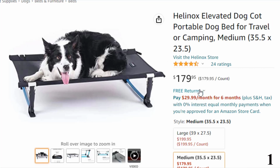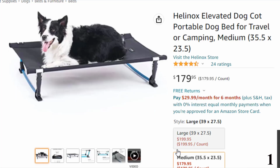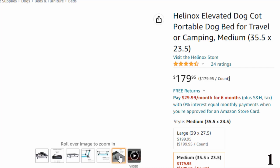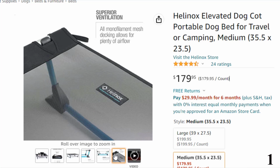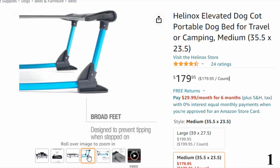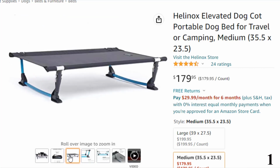Now you can get it at around $180. Our testers were intrigued upon receiving the sleek and well-designed Helinox Elevated Dog Cot. Our dogs approved of the purchase, choosing this bed above the others for sprawling out and lounging. Our human testers appreciate that it checks the most important boxes. It's easy to assemble, lightweight and packable, durable, and it's not an eyesore.